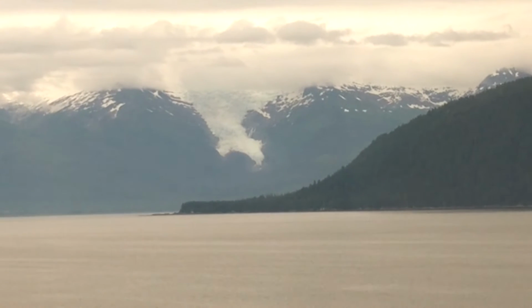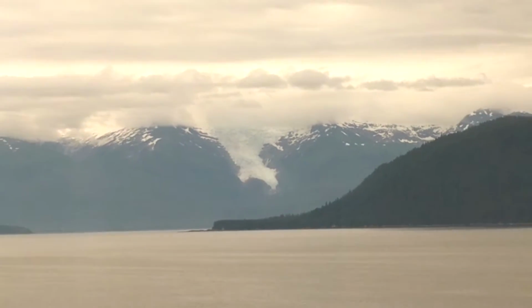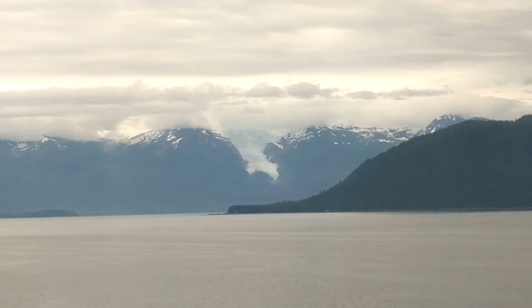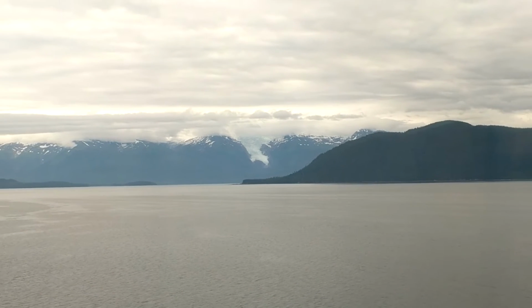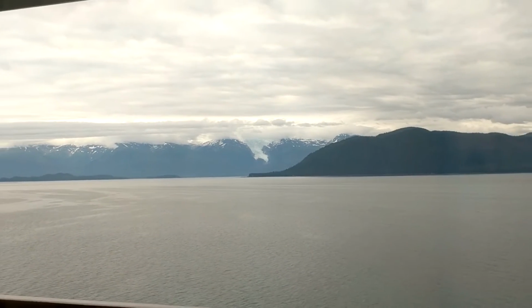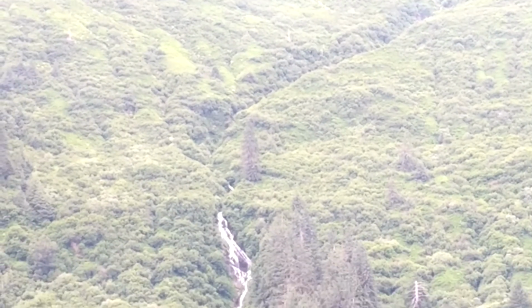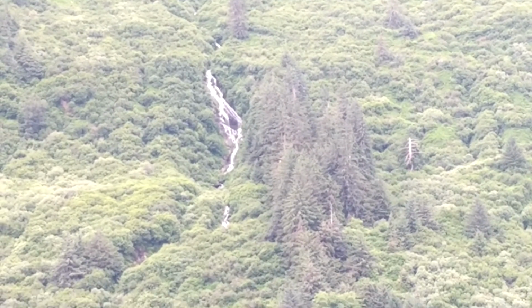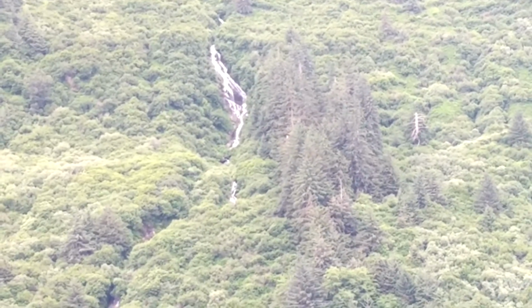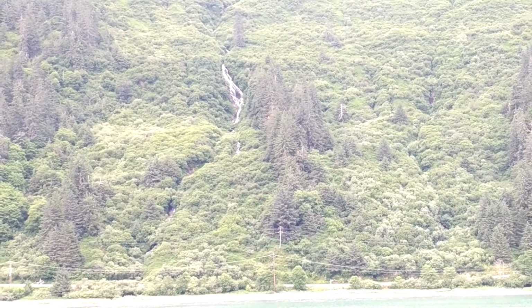The next day we were going to be arriving in Juneau mid-morning, but we had to sail in. This was a glacier that we saw on the way sailing up to Juneau. And here's a look at one of the many waterfalls we saw along the way as well. We also saw a small iceberg floating in the water, but I didn't get a shot of that.